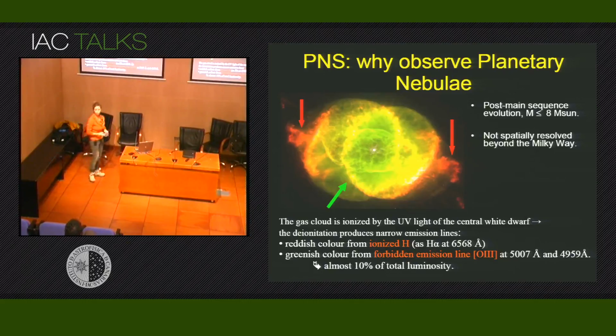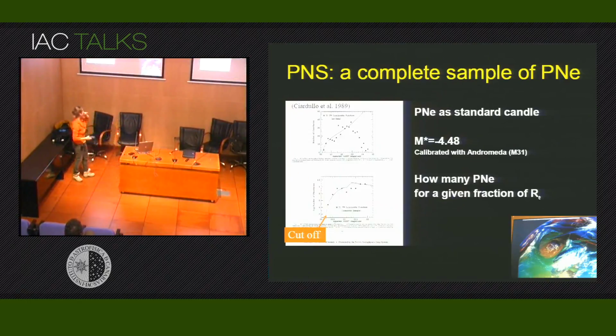Also, planetary nebulae have been studied a lot over the years, and it has been proved that they are standard candles, in this work from Ciardullo in '89. So they are used to determine the galaxy distance accurately, because their luminosity function is independent of the environment, of the galaxy in which it is recovered, and has been calibrated on Andromeda with the absolute value of M, here the cutoff, of minus 4.48.